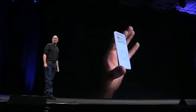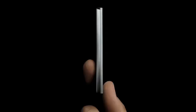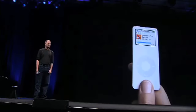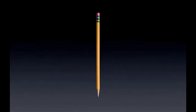This is the new iPod Nano. It is breathtaking. You won't believe it until you hold it in your hands. 1,000 songs. An amazing color display. A click wheel. It is one of the most amazing products Apple has ever created. 1,000 songs in your pocket. Impossibly small. It's really small. Let me show you how small this is. This thing is thinner than a number 2 pencil. Thinner than a number 2 pencil.